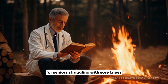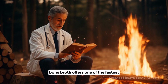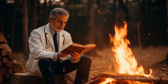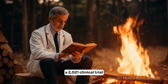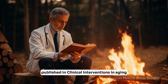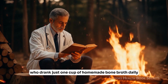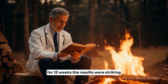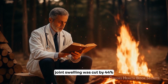For seniors struggling with sore knees or legs that swell by evening, bone broth offers one of the fastest and most absorbable forms of collagen. Straight from food, no supplements required. A 2021 clinical trial published in Clinical Interventions in Aging tracked older adults who drank just 1 cup of homemade bone broth daily for 12 weeks. The results were striking. Joint swelling was cut by 44%.